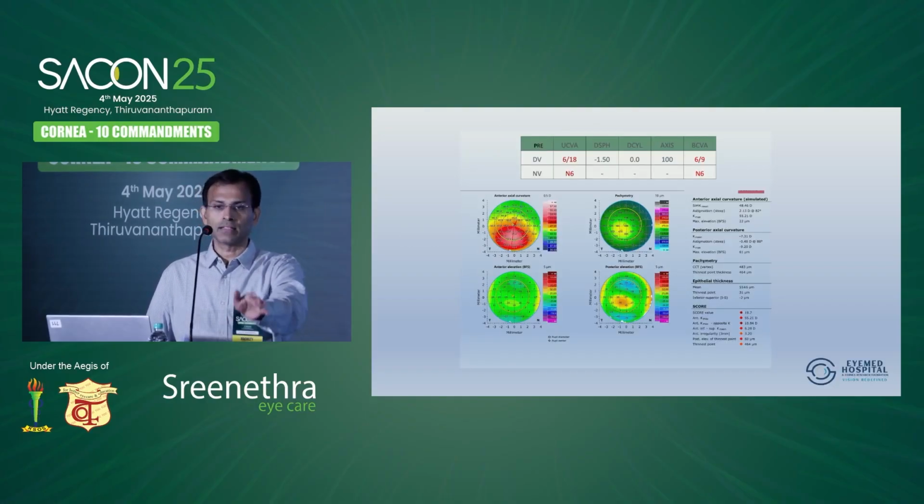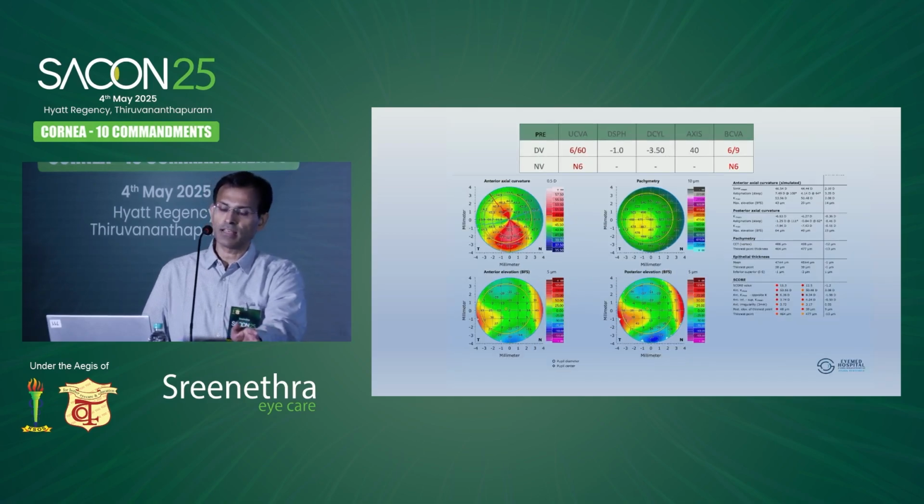Case 3, I've come to a decentered cone. You see there is a decentered cone, 6/18 improving to 6/9. You can go ahead with a plain C3R. If the patient insists on vision improvement, you can do the procedure. And again you can see here there's more of an asymmetric cone down, vision 6/60 improving to 6/9.